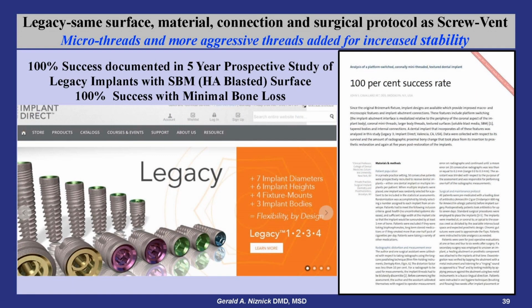When the screw vent patent expired in 2007, Implant Direct introduced the Legacy implant system that evolved from 1 implant to 4 by 2013. Legacy 2, 3, and 4 have more aggressive threads than the Legacy 1 implant and differ primarily in the design of the implant carrier. This 5-year prospective study using Legacy 3 implants by Dr. Cavallero of Columbia University documented 100% success. The study reported only 0.6 millimeters of bone loss on the average over the 5-year period.